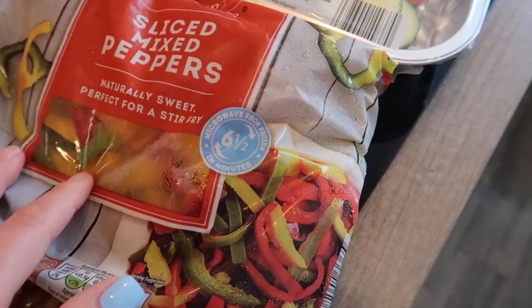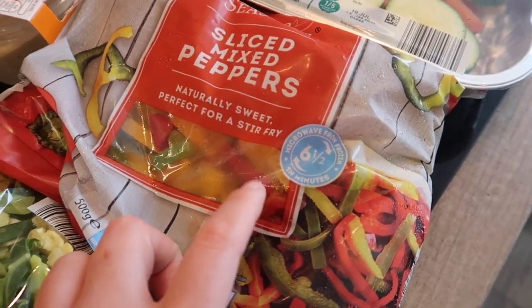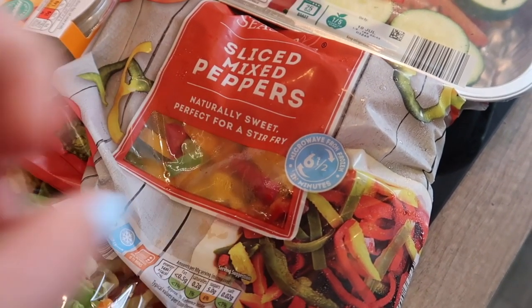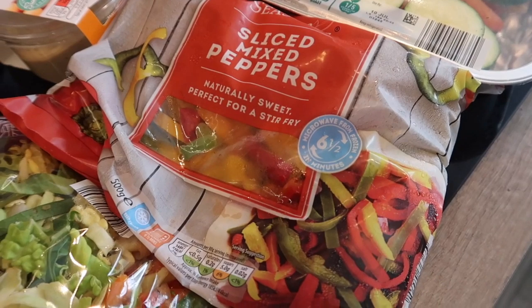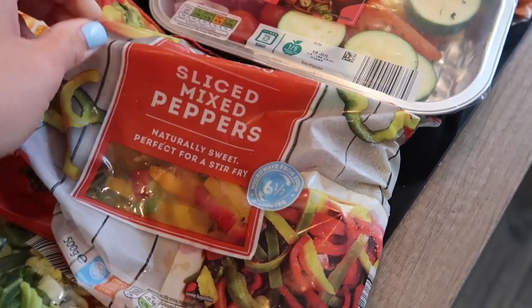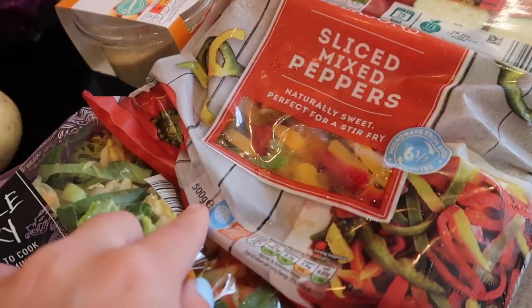I also picked up a bag of frozen sliced mixed peppers. These are fabulous for having in your freezer because you can kind of pick a handful out and just throw them into a dinner throughout the week. So for this bag of sliced mixed peppers, it's £1 and there's 500 grams in there.